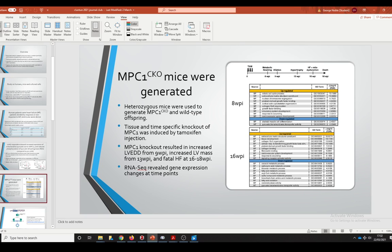In very broad strokes, I can. So it's not necessarily the loss of MPC that's directly leading to changes in these gene expressions, but the fact that with MPC1 knockout, you're really disrupting the balance of glucose metabolism away from aerobic respiration in the mitochondria and towards anaerobic respiration in the cytoplasm.